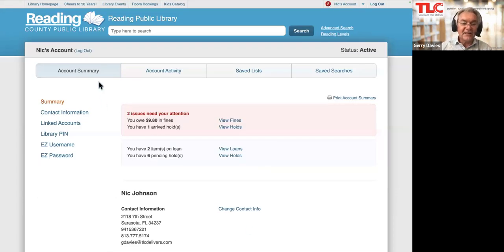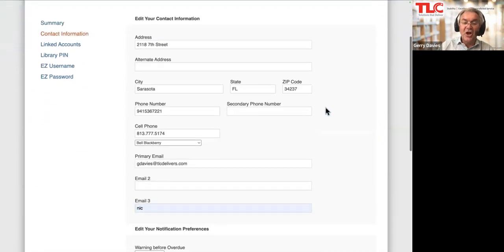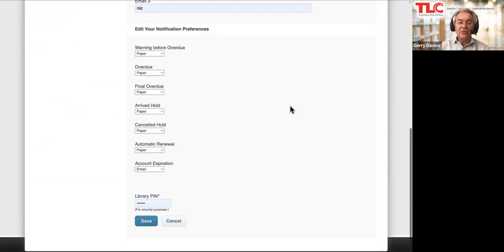And I've got a basic summary of Nick's account. First information there is Nick's contact information. If you wish, you can allow Nick to edit this. Notice that you can also allow your patrons, if they wish, to decide how they want to be notified.